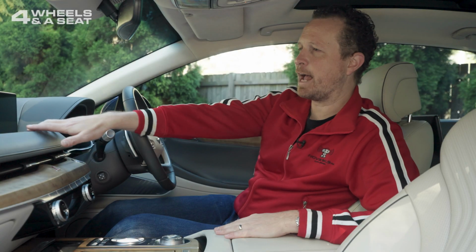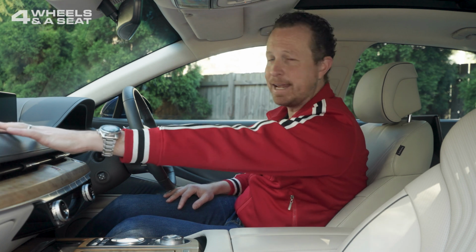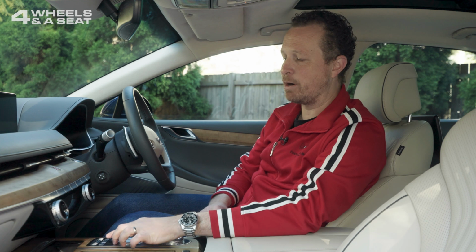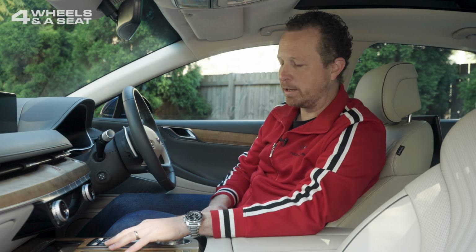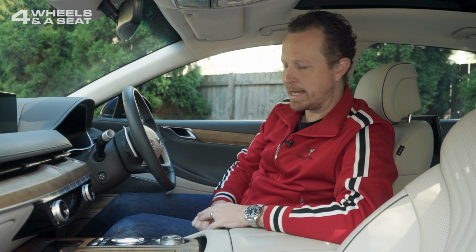Now, just have a look at how far away the screen is from the driver. I mean, you really can't reach it. It is a touch screen, but it's too far to use while you're driving, so you really do need to operate the screen using this jog wheel here, which has a haptic touch button in the middle to confirm your selection.